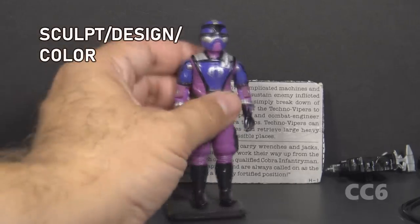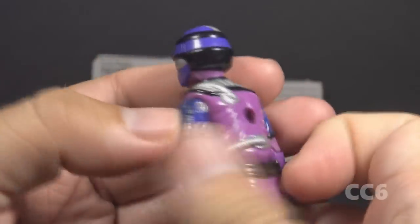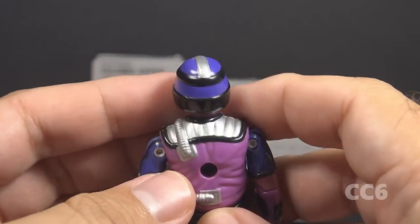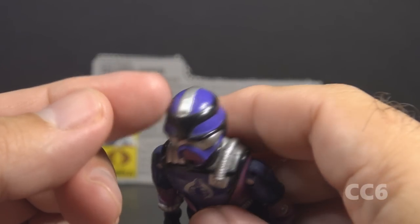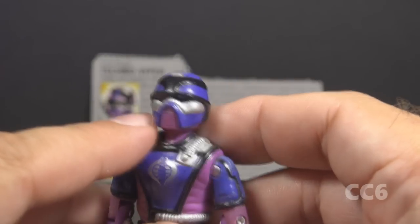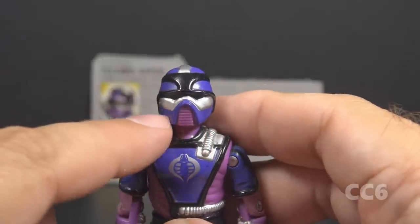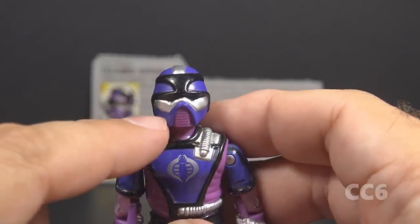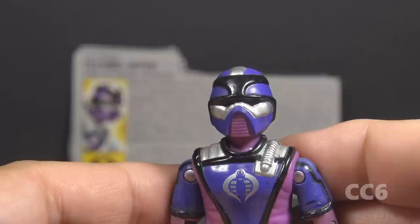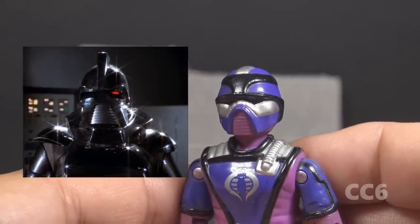Let's take a look at the sculpt, design, and color of TechnoVIPER, starting with his head. His head has a very interesting helmet. He has a purple helmet with black strips around the crown and the brow. He has a silver strip along the top center. He has small black eye lenses. They look kind of like sad eyes. Under the eyes, there is a layer of silver with a layer of dark purple under that. He has a light purple mouth vent and a light purple neck. Mark Pennington has stated this helmet was inspired by the Battlestar Galactica Cylon helmet.